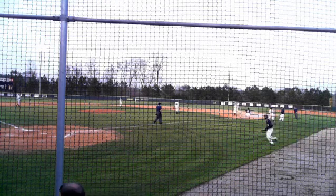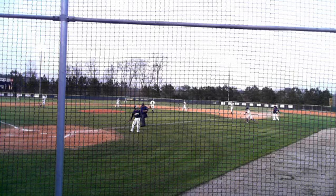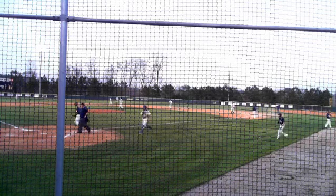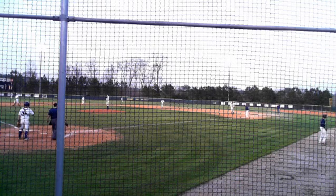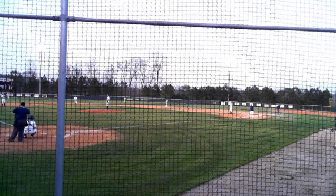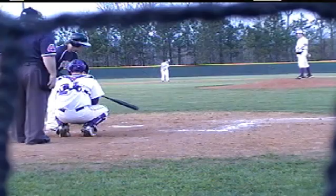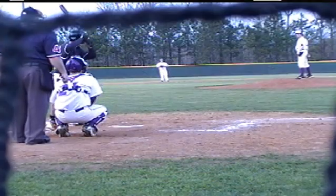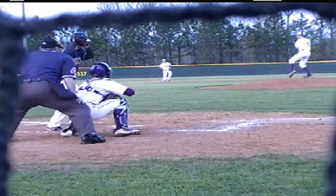Got him at first. The ump called him out. It's a good 4-3 play. The second baseman throwing on the run, twisting sideways. That was a good play by number 6 there for the Hiram Hornets. Hunter Smallwood made a great play there for the first out here in the 4th inning. Anthony Coward also diving in, trying to get that little bit extra inch, just a little short.